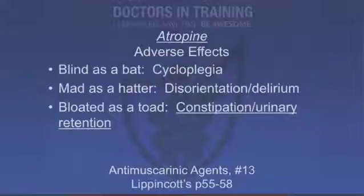Remember, you get your cycloplegia, paralysis of the ciliary muscles, so you can't accommodate, and you're also going to get a lot of mydriasis as well, so you might be getting a little too much sun or light into your eye. And then mad as a hatter, you're going to get disorientation, delirium, bloated as a toad. So constipation, urinary retention. So remember all those: hot as a hare, dry as a bone, red as a beet, blind as a bat, mad as a hatter, bloated as a toad. You might know this stuff already, but always good to remember.